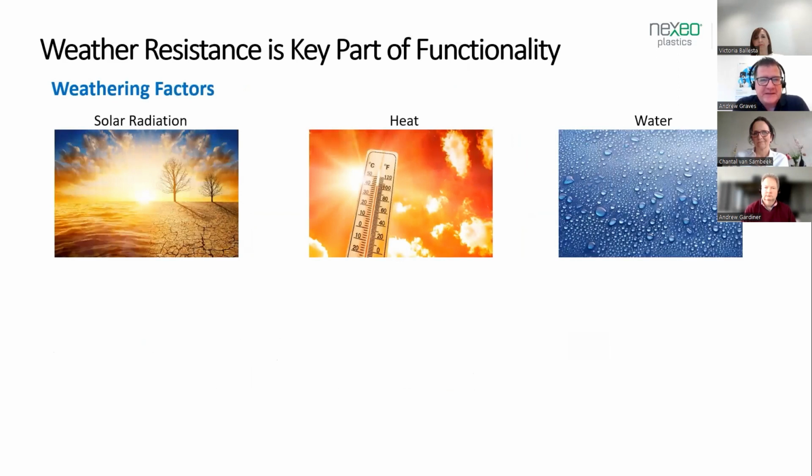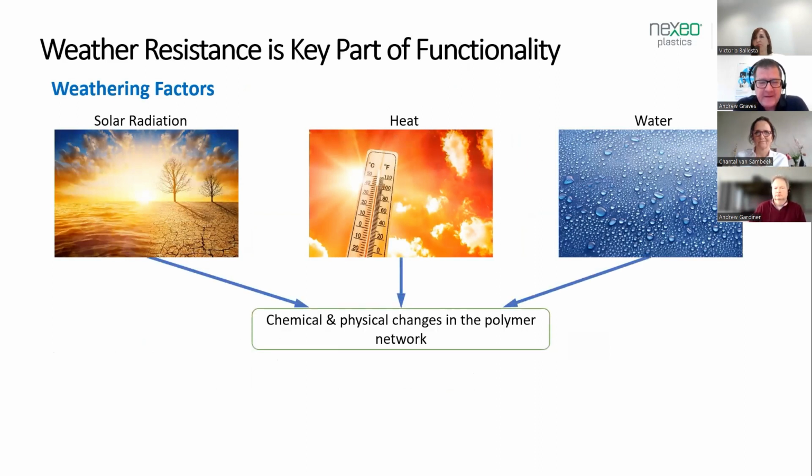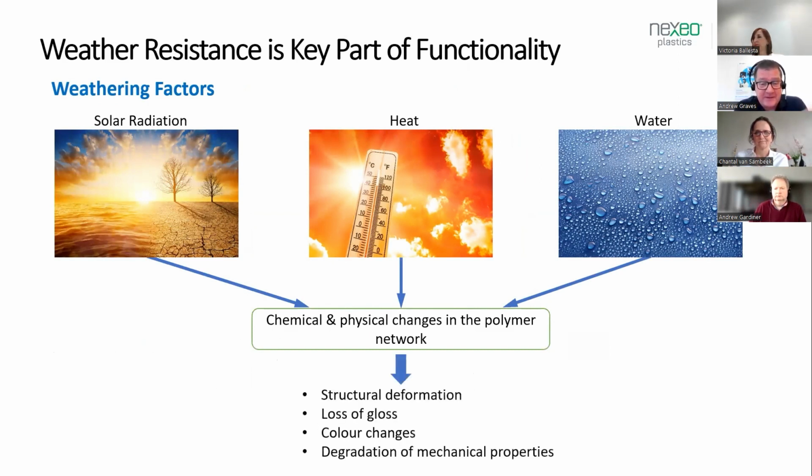Of course, weather resistance is a key part of this, and weathering factors are solar radiation, heat, and water. And all of those will change the chemical and the physical properties of the network of these polymers, leading to deformation, loss of gloss and color changes, as we saw with those 1980s plastics in the car, and of course, degradation of mechanical properties. So these are the things that we need to be aware of and need to look out for in our additive materials going forward.